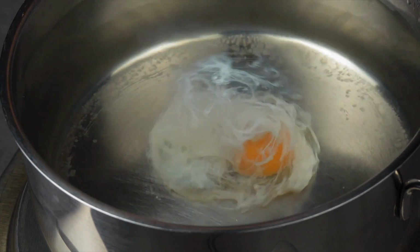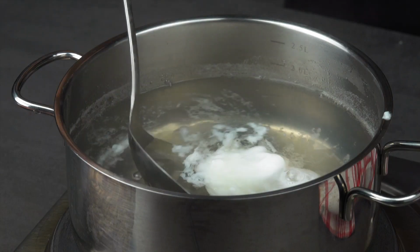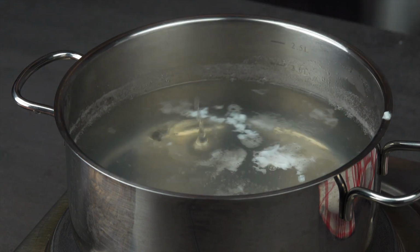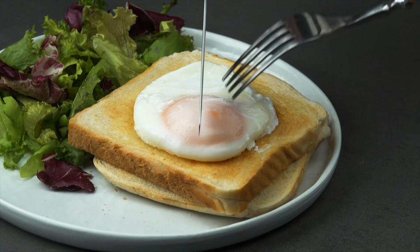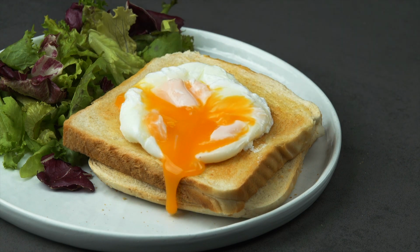Remove the egg with a slotted spoon and let the water drain off. Talk about eye candy. When you cut into the poached egg and that delicious yolk starts oozing out, wowza! Up next, boiled eggs.